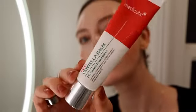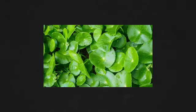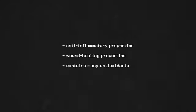And you'll notice I've mentioned several products with centella. Centella is short for Centella asiatica, which is a small herbaceous plant native to Asia. It has anti-inflammatory properties, it has wound healing properties, it has many antioxidants, it's moisturizing, and my skin and rosacea do really seem to like this stuff.